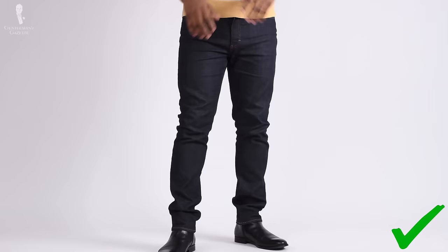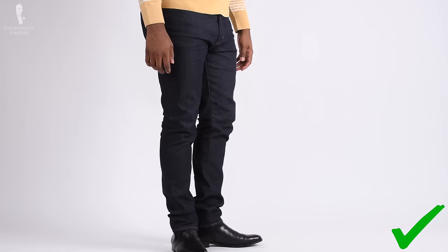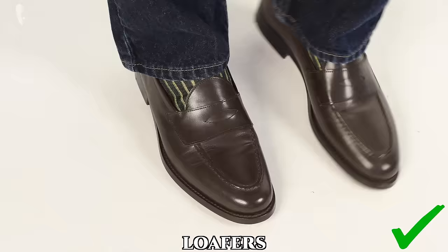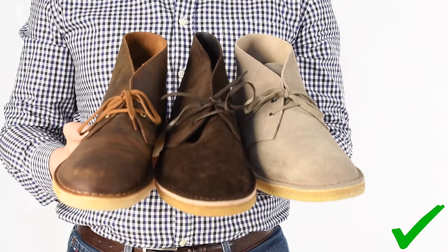Now the style of the jeans that we're going to be looking for are clean cut, timeless, preferably in a dark wash. A few dress shoes to consider wearing with these jeans would be derbies, monk straps, loafers, or even brogues. Now desert boots or chukka boots could also be considered for more casual occasions.